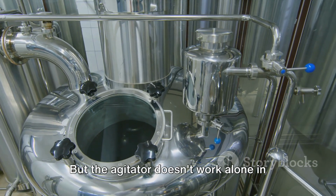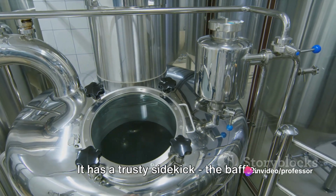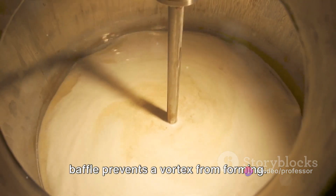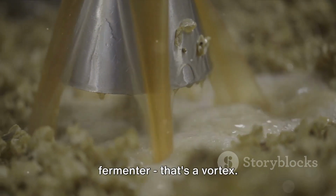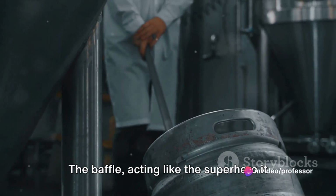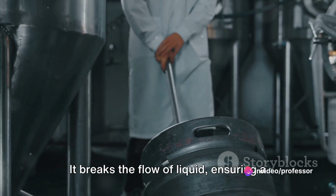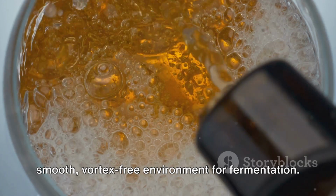But the agitator doesn't work alone in ensuring this perfect mix. It has a trusty sidekick, the baffle. While the agitator stirs the broth, the baffle prevents a vortex from forming. Imagine a tornado swirling inside the fermenter. That's a vortex. Not ideal for our hardworking microorganisms. The baffle, acting like the superhero it is, stops this from happening. It breaks the flow of liquid, ensuring a smooth, vortex-free environment for fermentation.